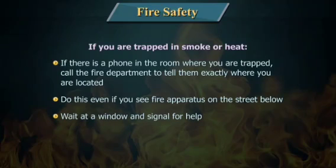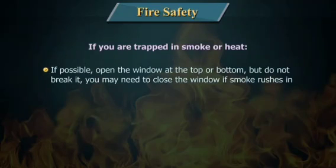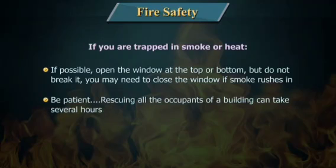Wait at a window and signal for help. Do not panic or jump. Wait. If possible, open the window at the top or bottom, but do not break it. You may need to close the window if smoke rushes in. Be patient. Rescuing all the occupants of a building can take several hours.